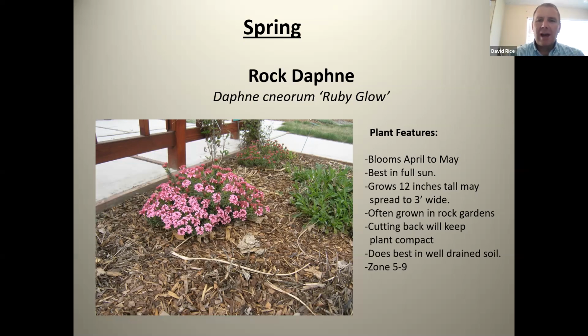So, rock daphne. Now there's a lot of daphnes. Daphnes are beautiful little plants. They range from 12 inches tall to a little taller. Some daphnes are a couple feet tall. They can get quite wide, 3-4 feet wide. This particular one is 12 inches tall, 3 feet wide, grows for rock gardens, does best in well-drained soil, an early spring bloomer, best in full sun.